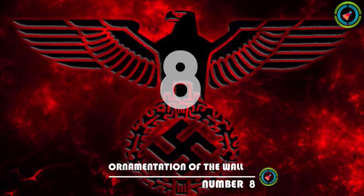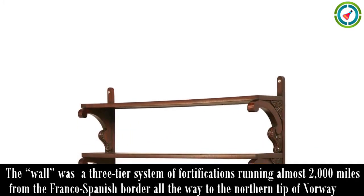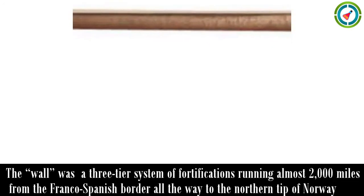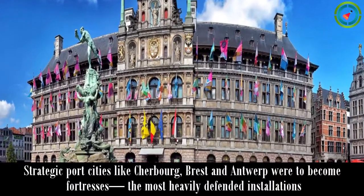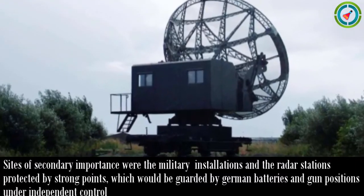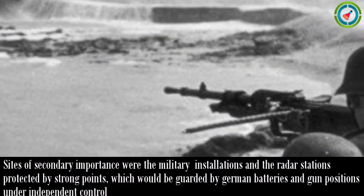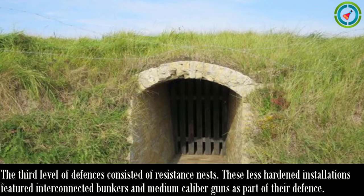Number 8. Ornamentation of the Wall. The wall was proposed to be a three-tier system of fortifications running for almost 2,000 miles from the French-Spanish border all the way to the northern tip of Norway. Strategic port cities like Brest and Antwerp were to become fortresses, which were the most heavily defended installations. Sites of secondary importance were the military installations and the radar stations, protected by strong points which would be guarded by German batteries and gun positions. Under independent control, the third level of defenses consisted of resistance nests. These less hardened installations featured interconnected bunkers and medium caliber guns as part of their defense.